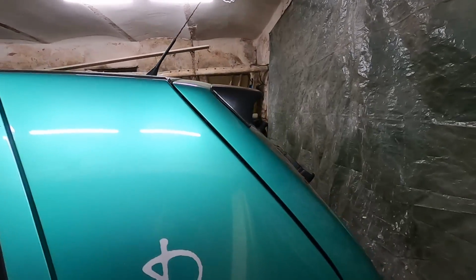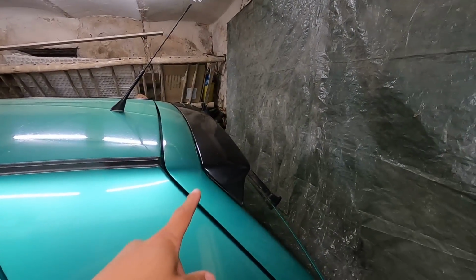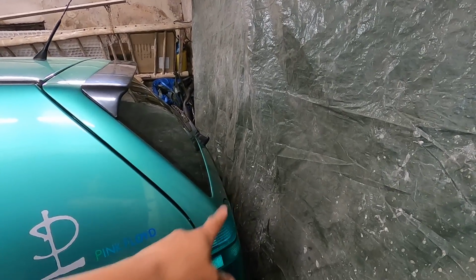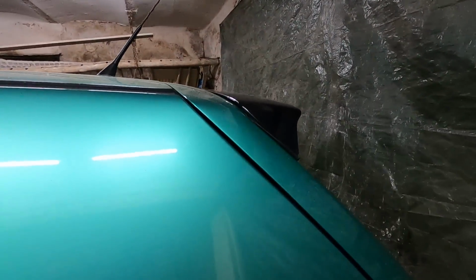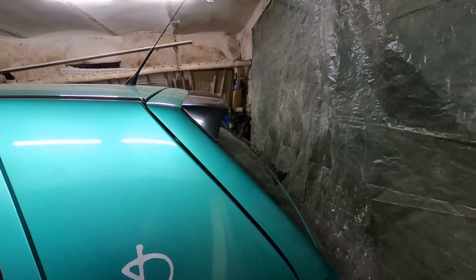It's kind of just set in place right now, but I think that spoiler will look pretty good in the car. Again, we'll paint match that. I might also do a mid-wing as well, we'll have to see. But I think that with this cool little cutout piece right there, it will look pretty good in this car.